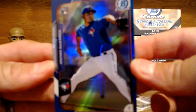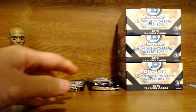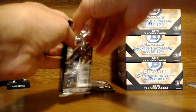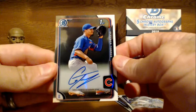Here we go. 146 of 150, Roberto Osuna for the Blue Jays. We got a purple Jesse Winker for the Reds. That's numbered to 250. 59 of 250. And a Gleyber Torres for the Cubs. Nice hit. Base auto for the Cubs, Gleyber Torres.